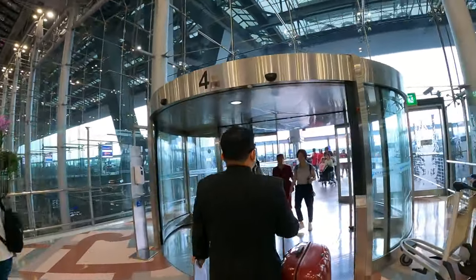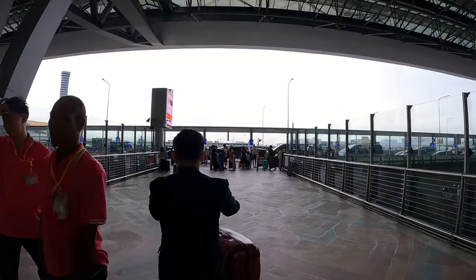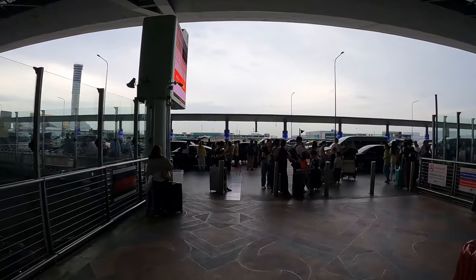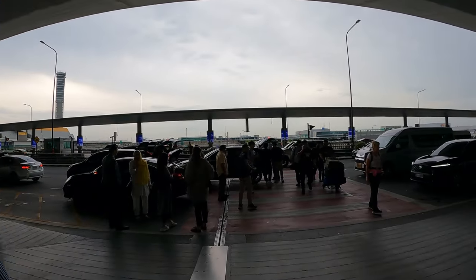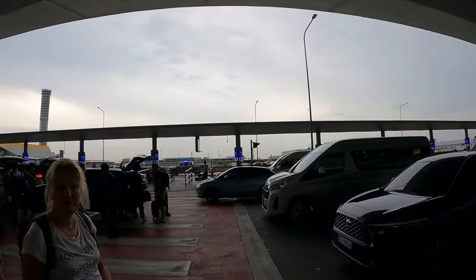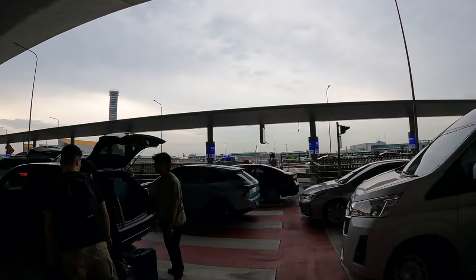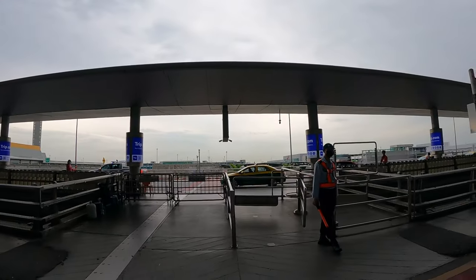Let's have a peek outside the entrance. We'll go out the door and have a look. So you can see they've segregated the traffic. The first lane here is for private vehicles and maybe some van services which drop people here at the arrivals level. And then on the other side of this part, you see there's a barrier with a guard there. And that's where taxis stop to drop people off. See if we can get through there or not.